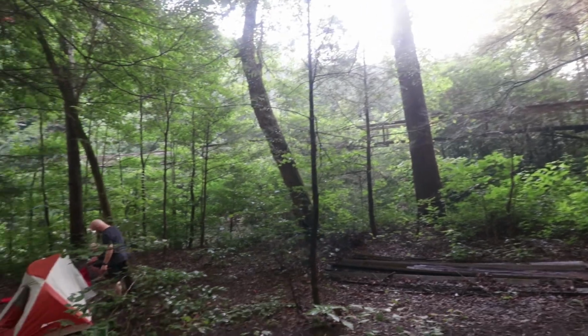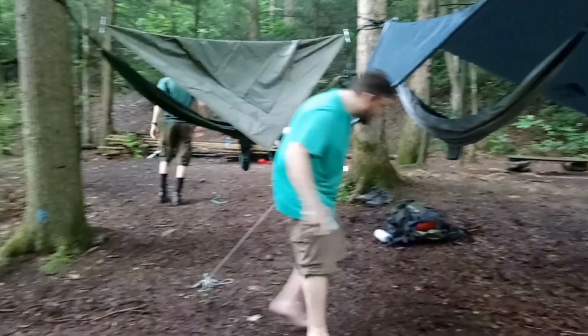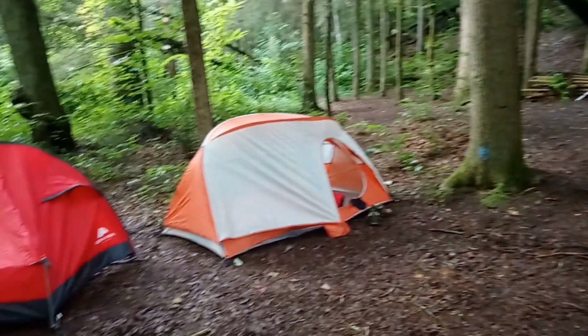This is where we set up camp for the night. Some of us were in hammocks, others in tents, but all of us had a warm meal and crashed pretty hard when night fell.